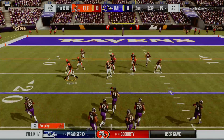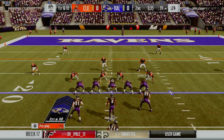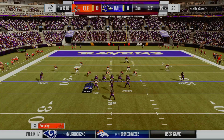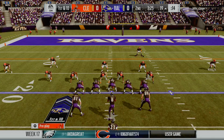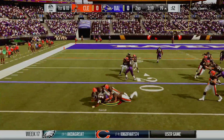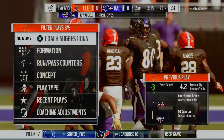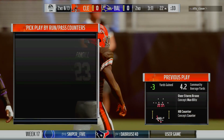First red zone chance now for the Ravens. 1st and 10 at the 19. Blue 90. And they'll try the ground game here with the running back. And this one goes nowhere, losing yardage back at the 22. A loss of a full 3 yards, and now it's 2nd down.